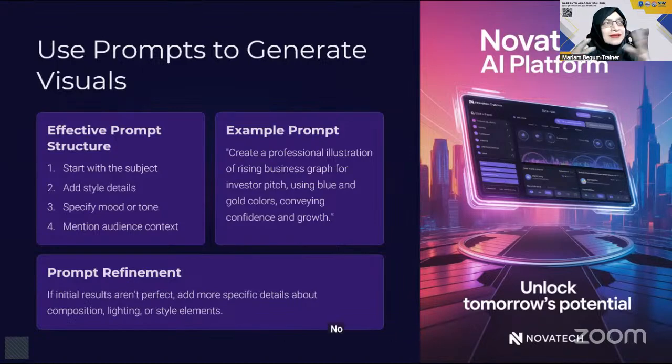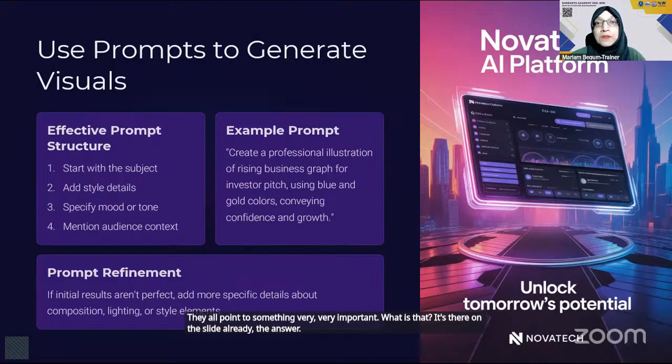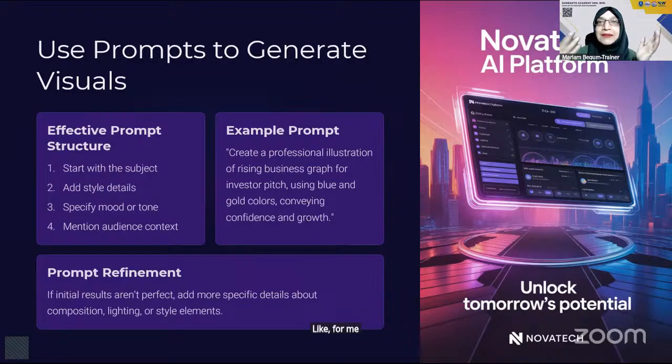Now, all these things, all this presentation stuff and slides, everything, they all point to something very, very important. What is that? It's there on the slide already, the answer. Prompts. Your prompts have to be very effective to have a well-structured presentation slide. So first, you have to start by clearly defining the subject or the topic you want the slides to be about. Like for me, it was AI-powered presentations. You may have something else.